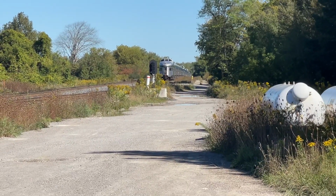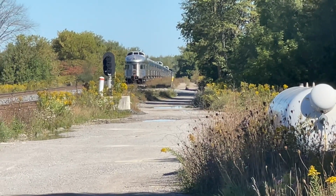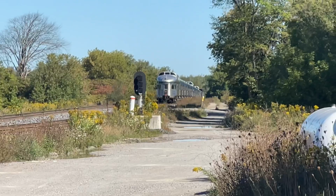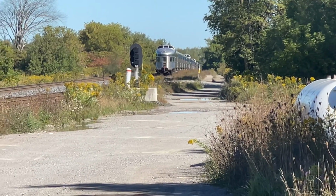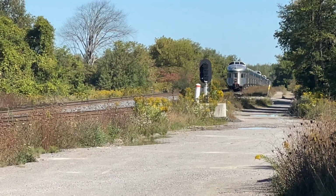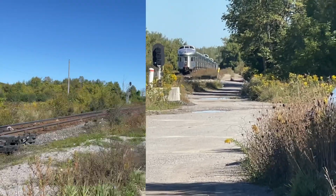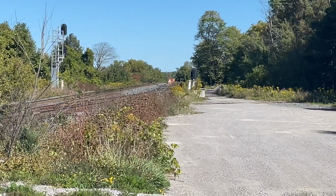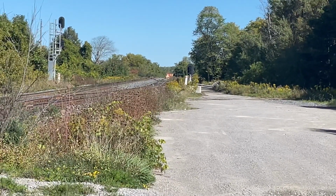Well, it's starting to move a little bit, you can see here. I have no idea why, I guess it's pulling ahead. It was starting to move because it was going to the upper end of a siding. So yeah. All right, here comes our southbound intermodal train. This is going to be CN102.